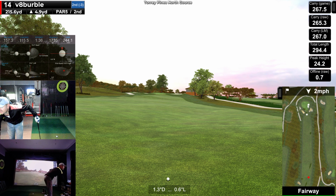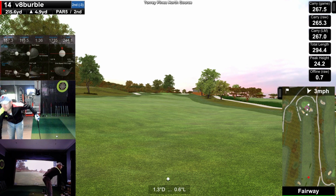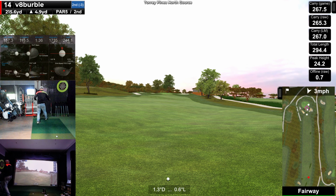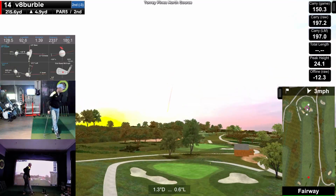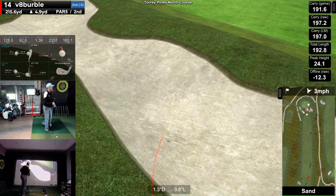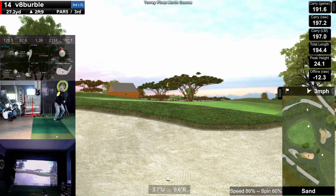Oh, it's a big 5-iron. Or, oh, it's a soft. Go for big 5-iron. I'm not managing to get soft. Hi, Lydia. Turned it over. Got the distance as well. Damn it.